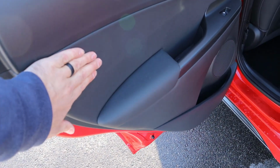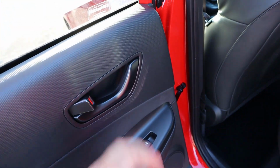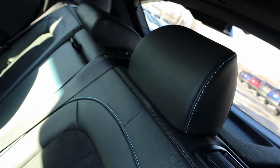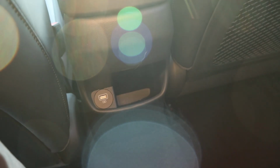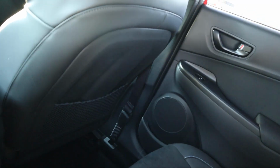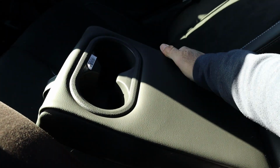With the rear door panel, we've got really nice padding here and then down below as well. And then look at the door handle itself, kind of darker with the coloration. And then this is where things get real fancy. Look at that blue stitching here at the seats, and you've got the Alcantara all down the center portion as well. I love that. Legroom back here is pretty decent. We've got a little storage area with the USB and a cargo net. And then headroom's also solid. And look at this, cup holder armrest.